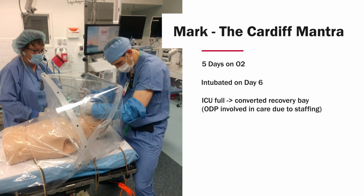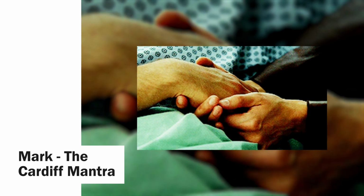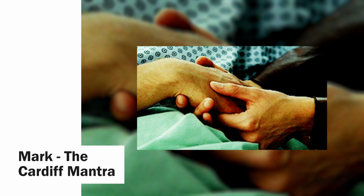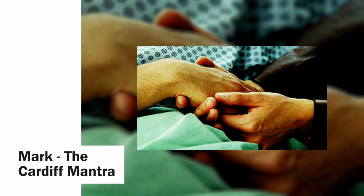ODPs during the coronavirus pandemic have been manning these recovery bays, have been looking after these patients in ITU. So Mark would have had care from an ODP at some point, if not for the entire duration of his stay in intensive care. Mark was intubated, and as he was done so, the ODP would have absolutely made him feel safe just by holding his hand, giving them calm words, because for Mark this would have been a very scary time. Families, of course, are not allowed in during coronavirus into hospitals.